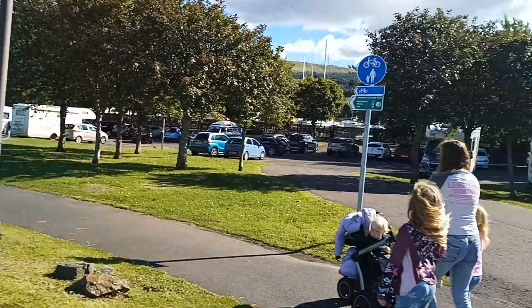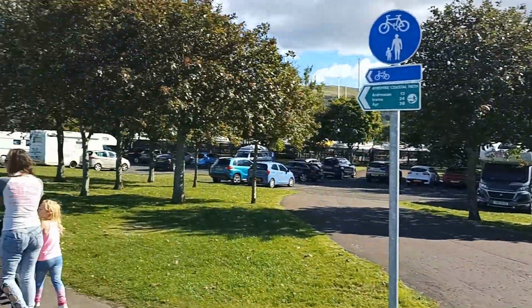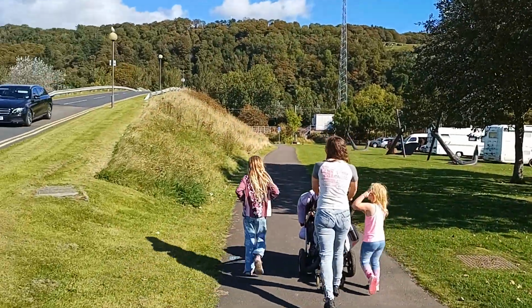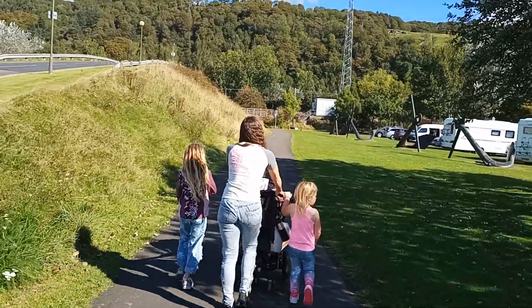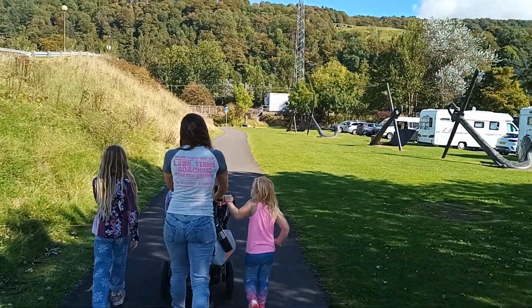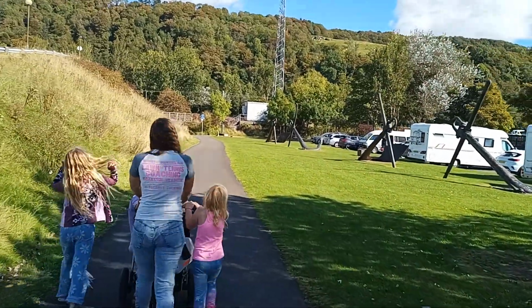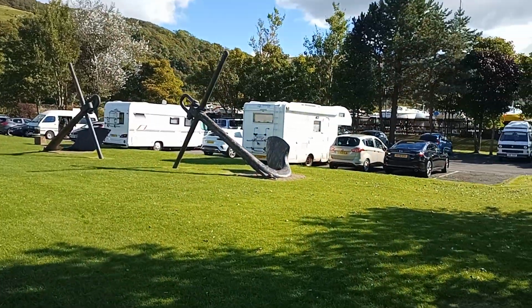So we just go this way, the marina. It's obviously over that way, but you go around this way, and this leads to the wee path at the back of the marina. It just saves you, again, going near the main road, having to walk along the main road towards Kelburn. A lot of overnight campers here as well.